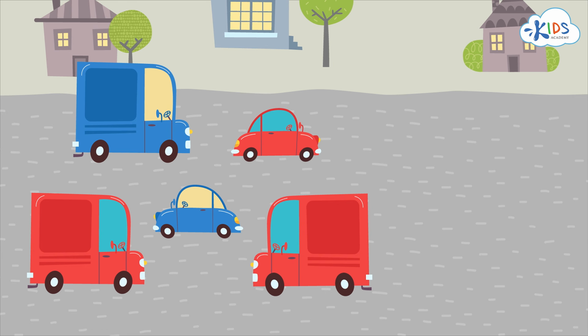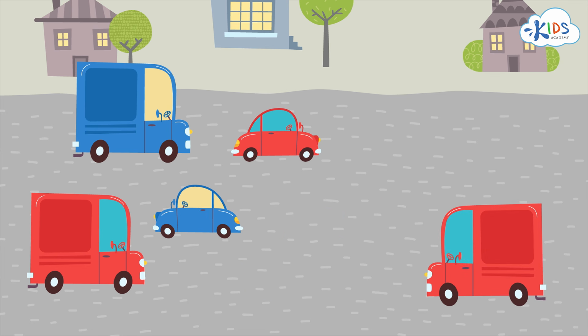Let's start by looking at the cars. We'll be able to find the red ones easily. Here's one. This is a big red car. Right now, I only care that it's red. It doesn't matter what size it is because we are sorting by color. We can put it in the group of red cars. Let's find the other red cars.